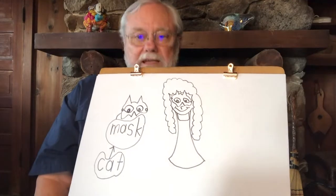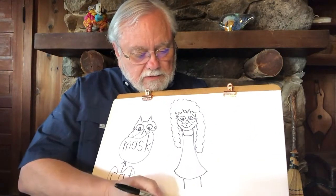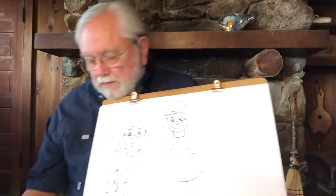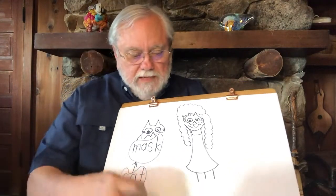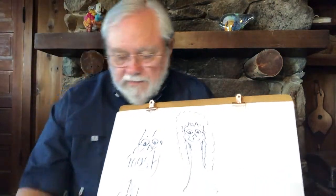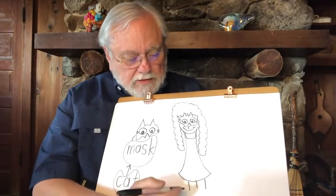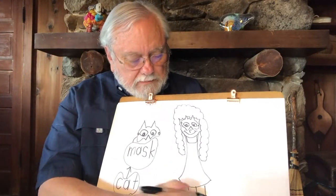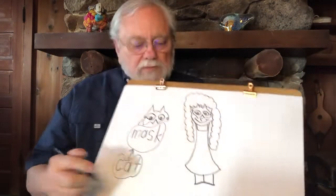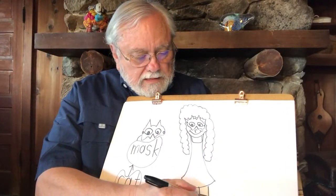Now we'll give Mom some legs. We'll come over here with two straight lines down, straight line in the middle. I'm gonna have to switch pens here because that one's running out of ink. So now we give a line across the bottom. And now we can give Mom some feet. So we'll come down with a curve, down with another curve.